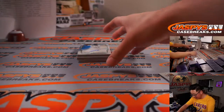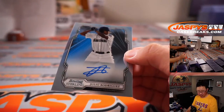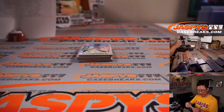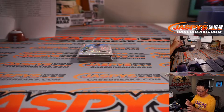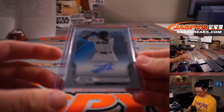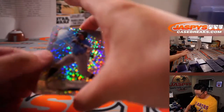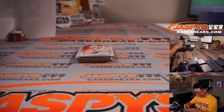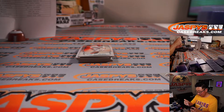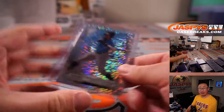Here's a pretty nice auto coming up. That is Julio Rodriguez. Another one of those big Mariners prospects. That's Evan O with the M's. I think there's a plate right there, too. There's Victor Mesa. Is that an autograph plate? Victor Mesa Speckle for David and the Marlins.